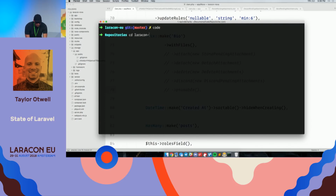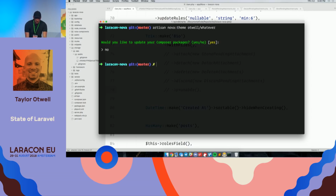And kind of how it works is there's a new Nova theme command, so that if I go to Laracon Nova and do something like, I'm going to clear all the changes for that, and do something like Nova theme, Otwell, whatever, it will generate this theme, ask me if I want to install it as a composer package. I'm going to say no for now.